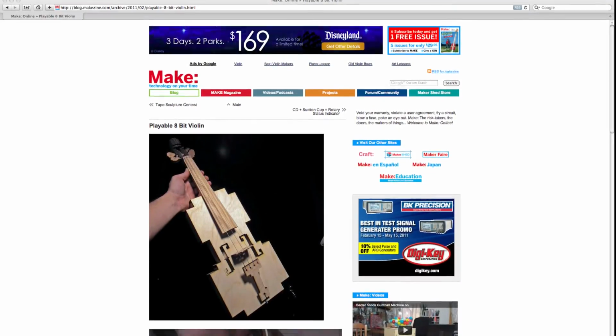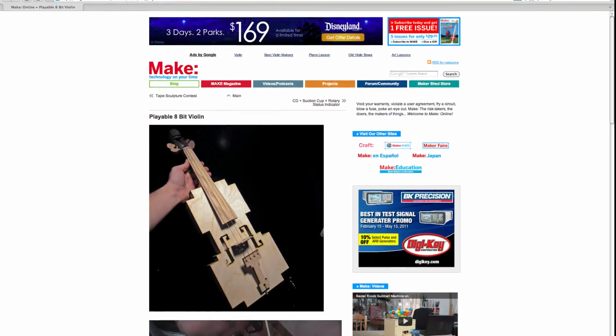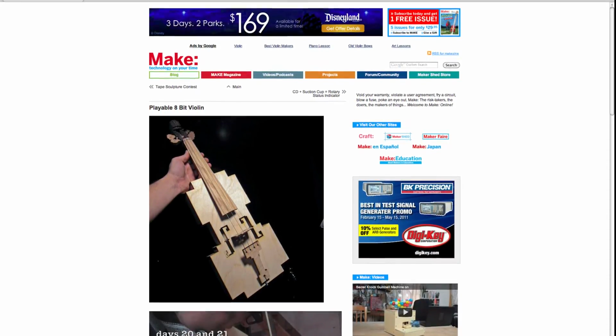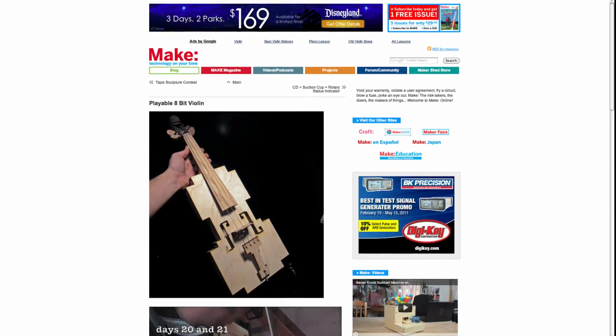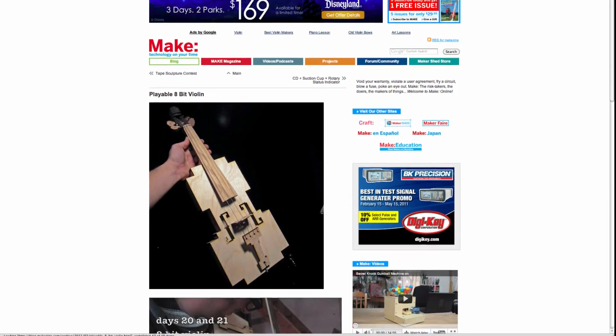It's pretty cool. Also from Make, I know this is a Make heavy episode, but Make just has so much awesome stuff. Playable 8-bit violin. Now, the violin itself is an actual violin. There's no electronics, but the body of the violin and the whole way it's styled is very much styled after the 8-bit graphics of the video games back in the day, and it's actually playable. There's an embedded YouTube video of Bre Pettis test driving the 8-bit violin. It actually works. It actually plays. It's pretty neat. Check it out.